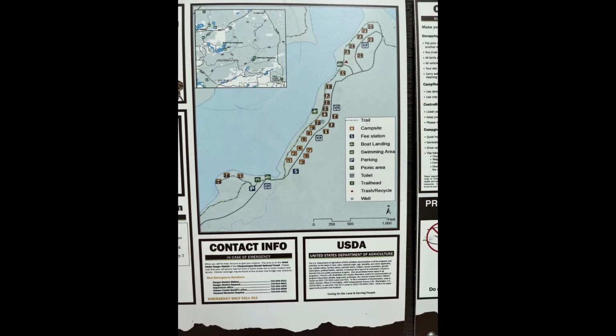Here's a map of the campground. The first three sites you see on the lower left, those are the walk-ins. Then you have the host campsite, the launch ramp. Then you go across the little bridge. You run down the straightaway, and there are sites 1 through 19.